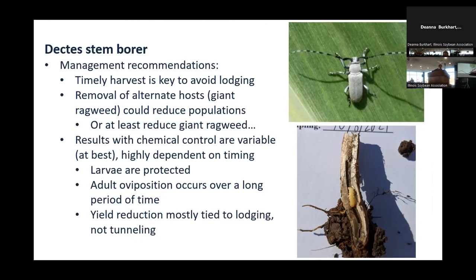Like occasionally with corn rootworm, you'll get these big mass migration events where they wash up on the shore of Lake Michigan and that kind of thing. They don't seem to exhibit that kind of behavior where they're really taking off from the field and going miles and miles and miles.